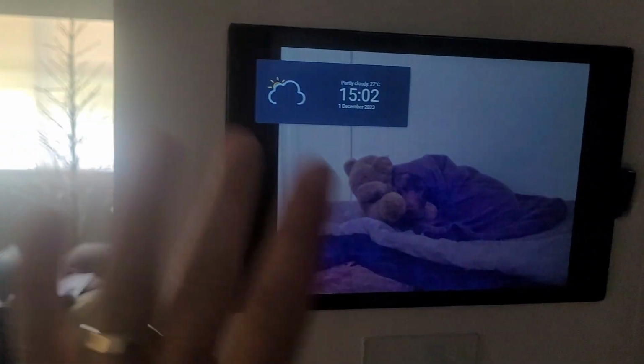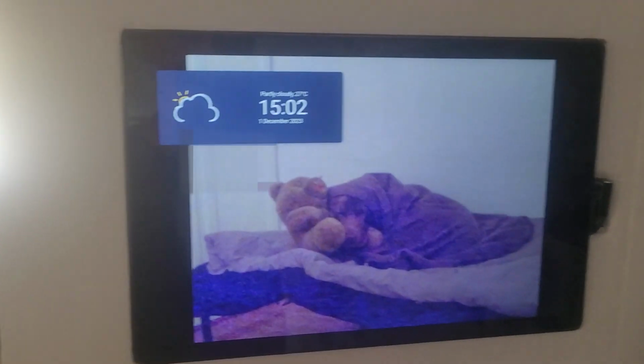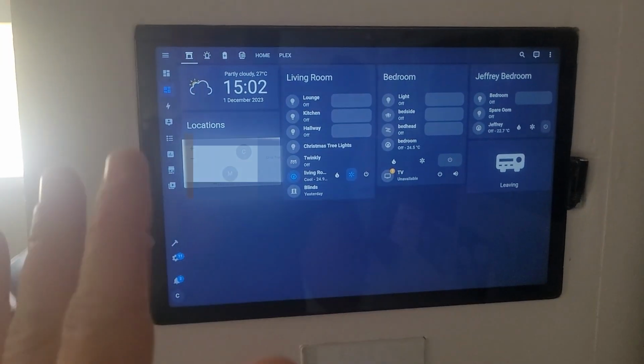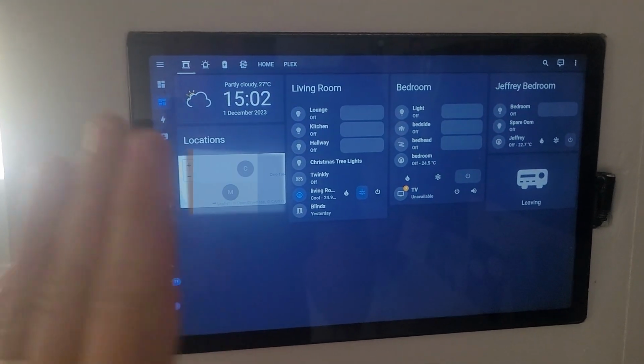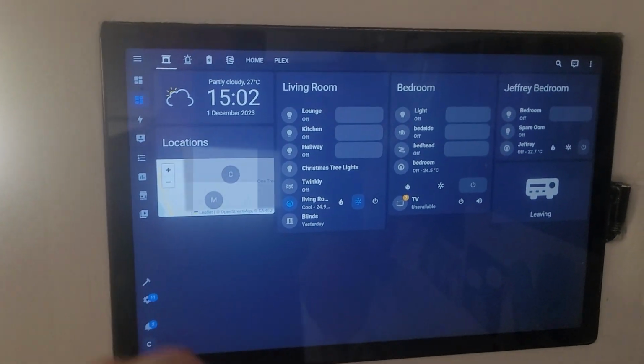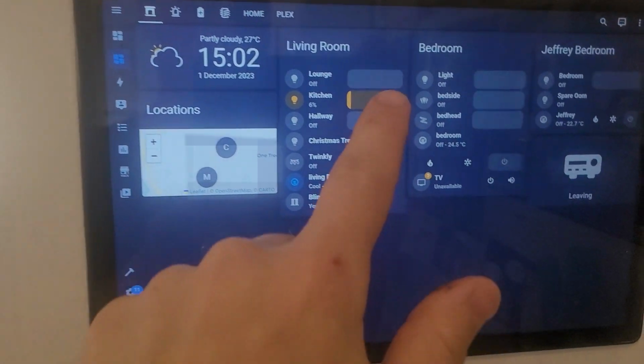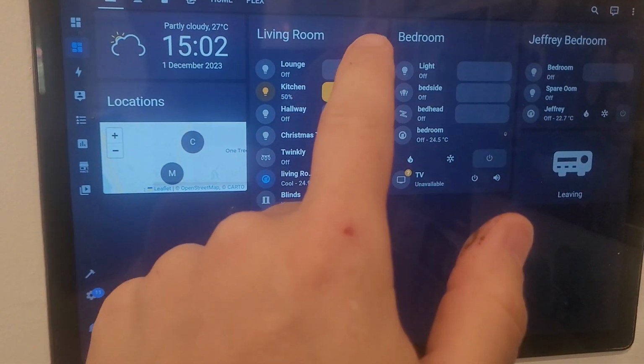It comes out really cool, and it shows a snapshot of some little puppy all dressed up. You tap it, and it shows us a whole lot of really cool things about what's actually happening and where we are and all that sort of cool stuff. But one of the things I like to do with it is, it's kitchen, kind of dull. Turn that on. I want it brighter. Lounge room.